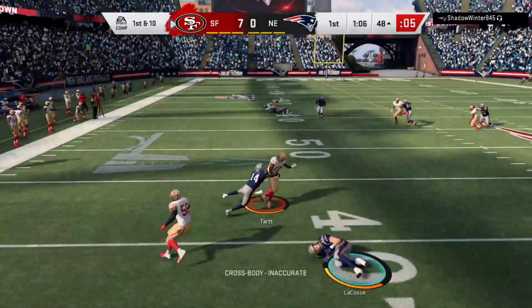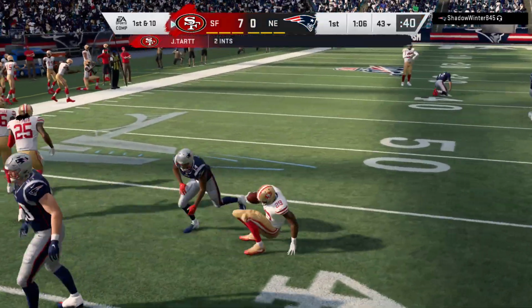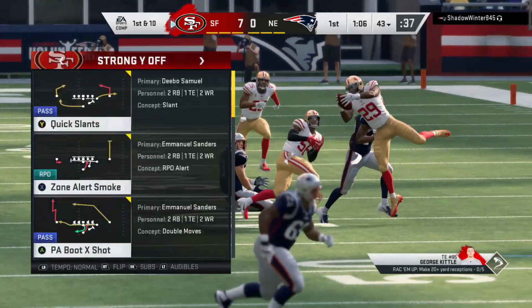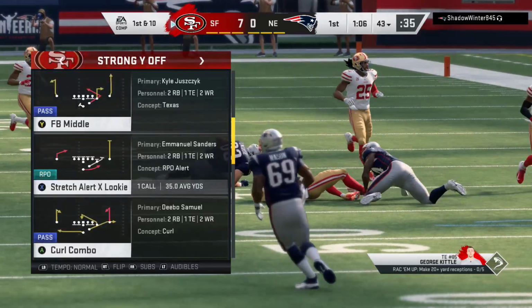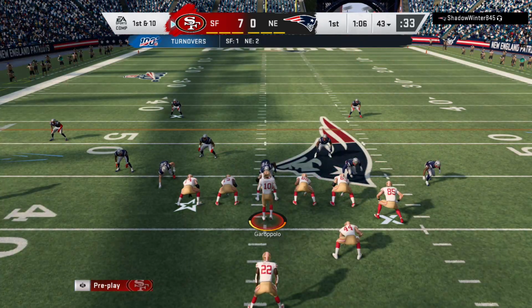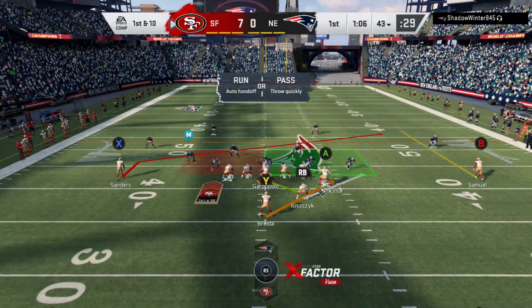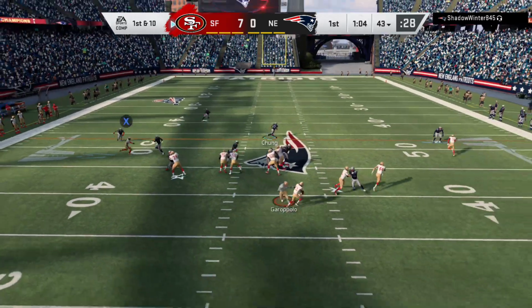Into heavy traffic, and it's intercepted. Picked off by the safety, Jarquiski Tart. And the possession is theirs at their own 43-yard line. Here we go. The 49er offense set to get this drive underway. They've got a 7-0 lead in the football game as well as they start out 1st and 10.